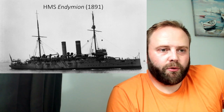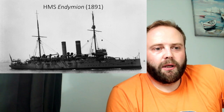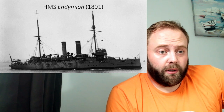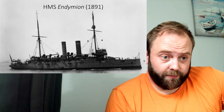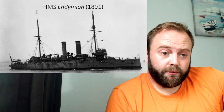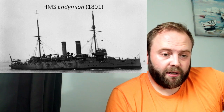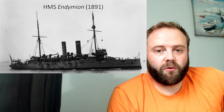Endymion was first used in 1779 as a 44-gun 5th-rate frigate, and in 1797 was the lead ship of the Endymion class frigates, one of which, HMS Endymion herself, fought a duel with USS President on the 15th of January 1815 and disabled the American ship. She'd been a screw frigate launched in 1865, and the last vessel to carry this name was this one, of the Edgar class, in 1891.